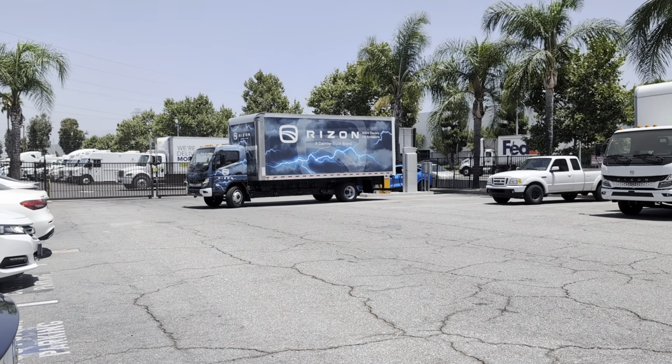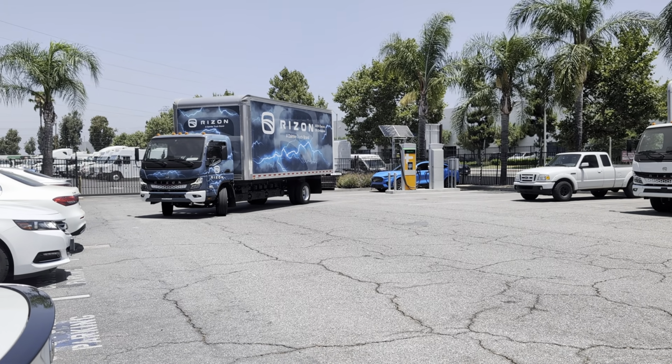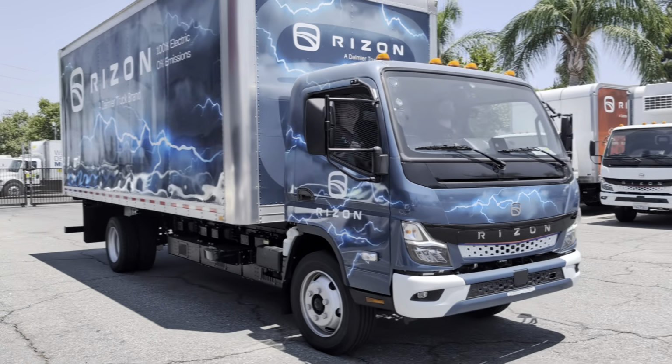Yeah. And then pull forward straight a little bit more before you make your left turn. This is the part that made me nervous, like actually maneuvering something big. Okay. Out of the parking lot, we're going to make a right. And then a U-turn.